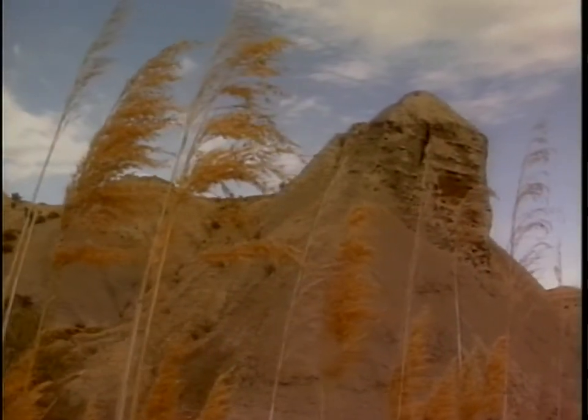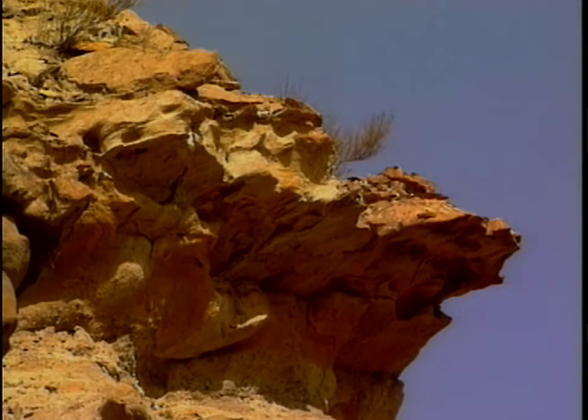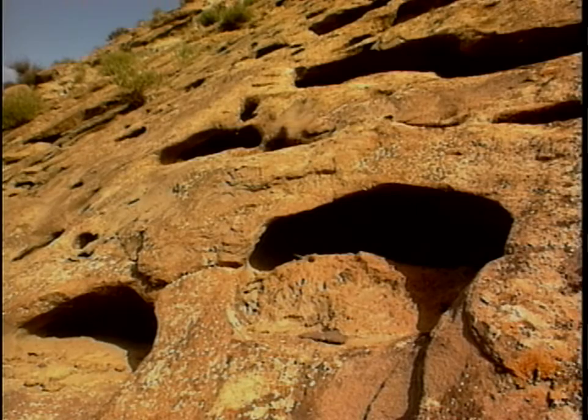The desert landscapes invariably bring cowboy movies to mind, a fact that has not escaped the attention of Italian film producers, who have found that they could shoot their westerns without shipping their crews across the Atlantic.